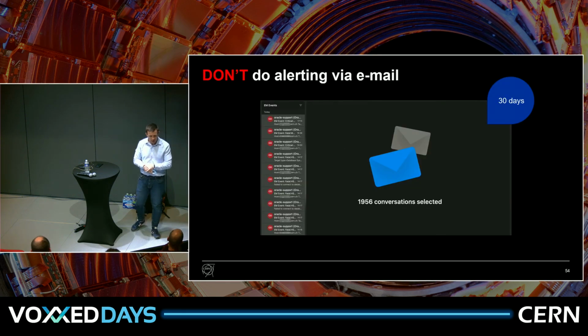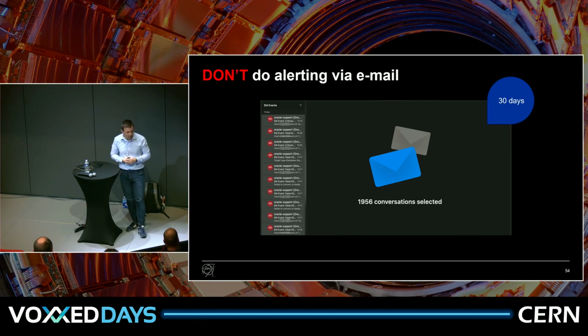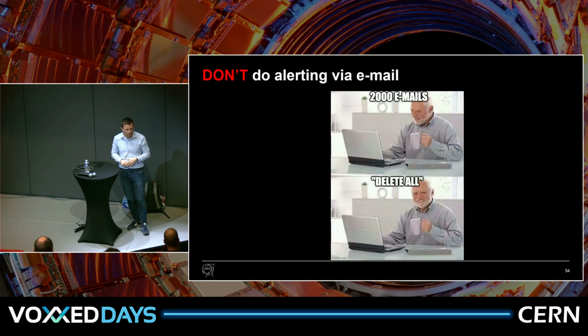Since I covered alerting, one of the things that we don't do really well is how we have our monitoring system alerting configured. This is an actual screenshot from my mailbox. For Oracle itself, over 30 days, we get around 2,000 emails. And you know what happens when you get 2,000 emails in 1 month? You just delete them all. So this is what you shouldn't be doing in terms of monitoring.